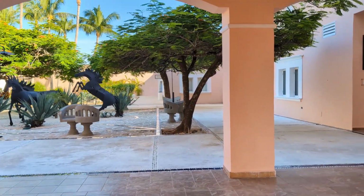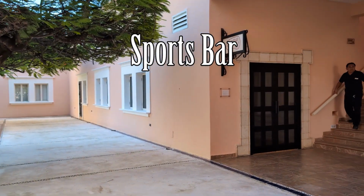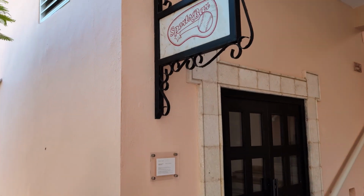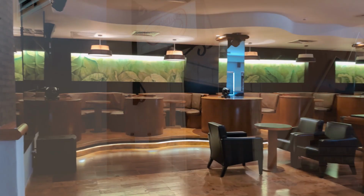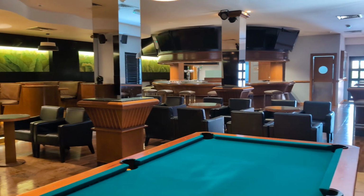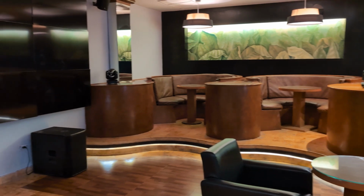For those who are in the mood to keep things casual, just walk outside the main building and head down past the shops and you'll find the sports bar. Cold beers, pub grub, and a whole bunch of high-def TVs playing your favorite games. It's a sports fan's dream. Whether you're there to catch the big game, belt out a little karaoke, or play a round of billiards, this spot has got you covered. It's open from 4 p.m. till 1 a.m., so you've got plenty of time to hang out.